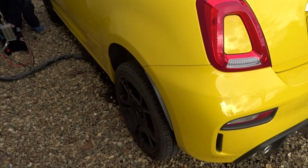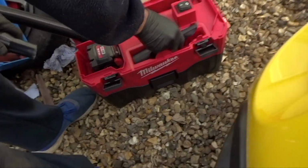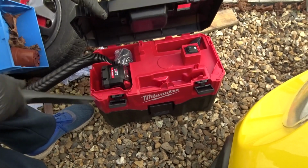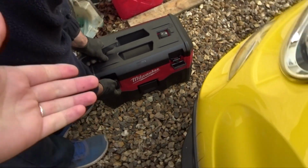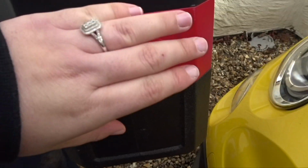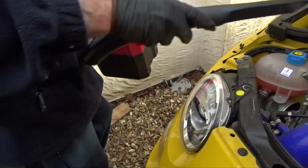That is so cool. Dad's come out of his toolbox and it's actually a Hoover, brand new though. That is amazing. 9 amp battery, so it should last. What? How is that over? And it's a blower. Wow.